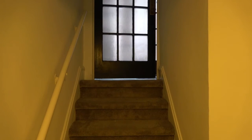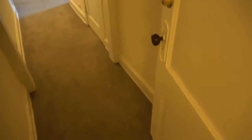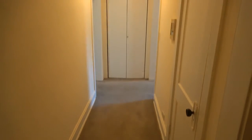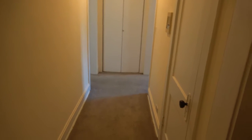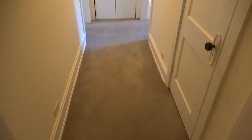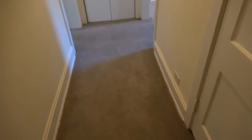We're here at 739 Hinman. It's a garden unit. You can see you have a private entrance, stairs down. As you come through the main door of the apartment, you see a hallway with a closet straight in front of you and a closet to the right. You also notice that the apartment is carpeted. The carpet is nice and clean. It's a nice entryway. It's probably 10 or 12 feet long.